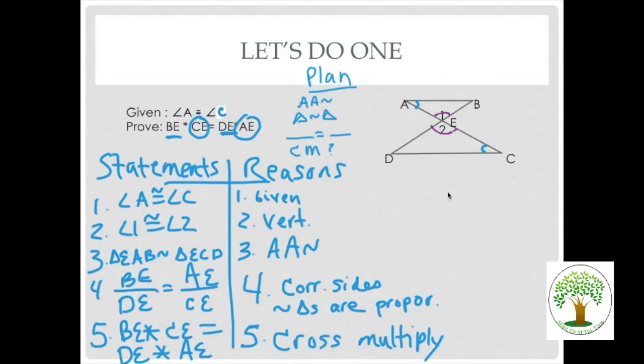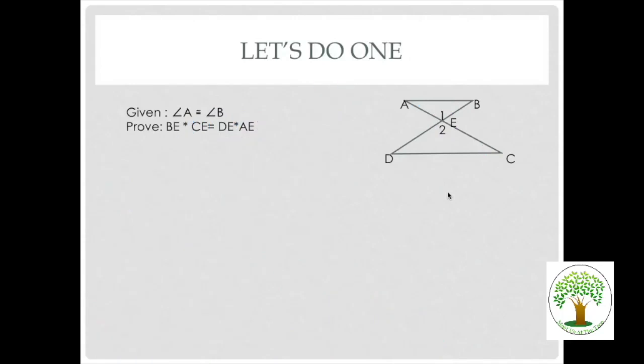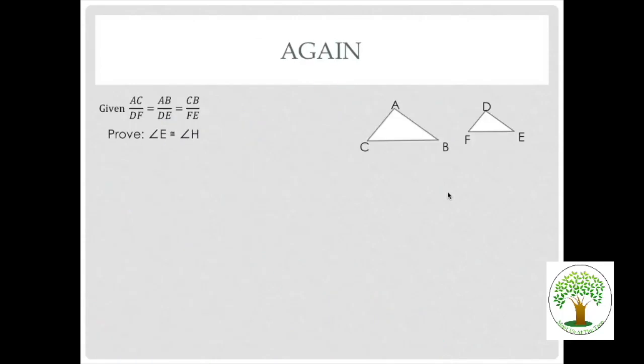All right. So before we can make this AA similarity, we had to get two angles congruent first. After that, we could get a proportion, and we use the corresponding sides of similar triangles are proportional, and then to get what we wanted at the end was our cross multiply. All right, let's do another one, unless there's questions.